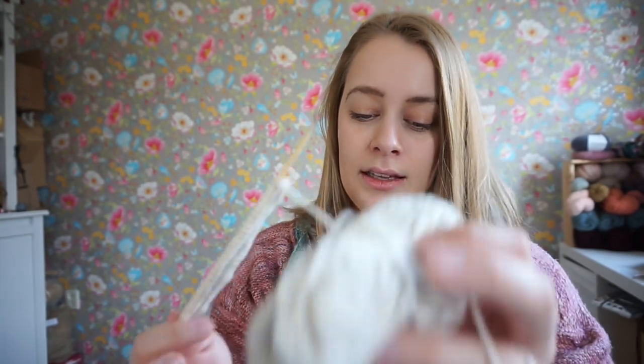Seriously. And where's the other needle? I only have one needle. Anyway, yeah, so that's project number 13. Technically, I could finish this in one evening. It has been on the needles for 2 years. I just couldn't be bothered.